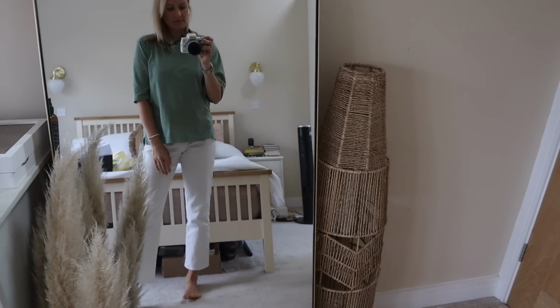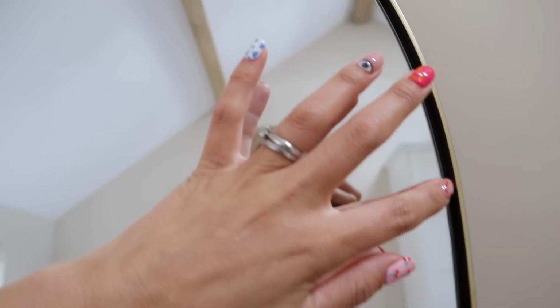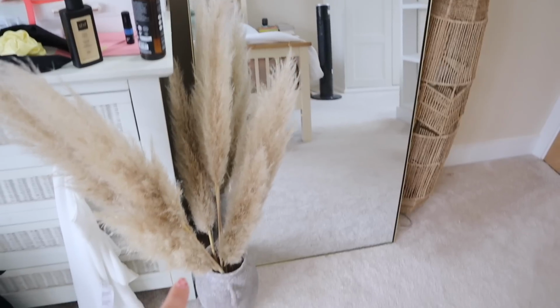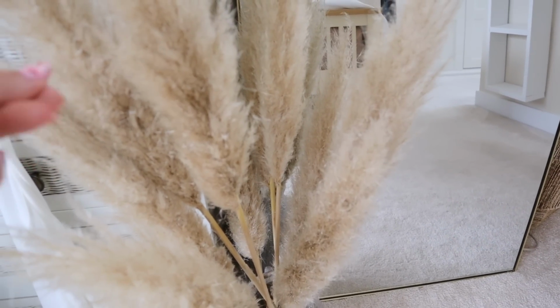And this one, which is Aldi, and I do really love it, but I don't know if it's a little bit out, maybe size-wise, I'm not sure. And I've got my lamp there, and then my pampas grass, which my friend gave me from her garden, but it does shed a lot. This sort of feels like my new spot to get ready in the morning. I do like the light here a bit more than I like it over there.